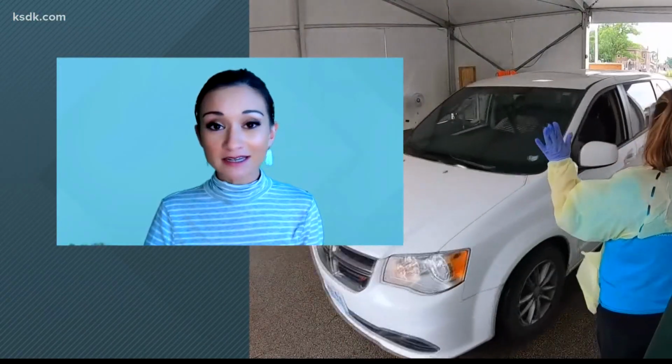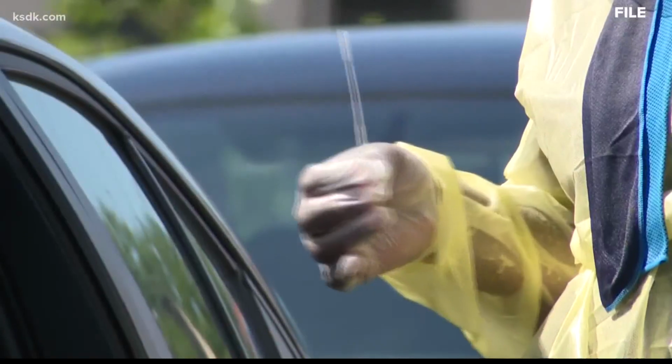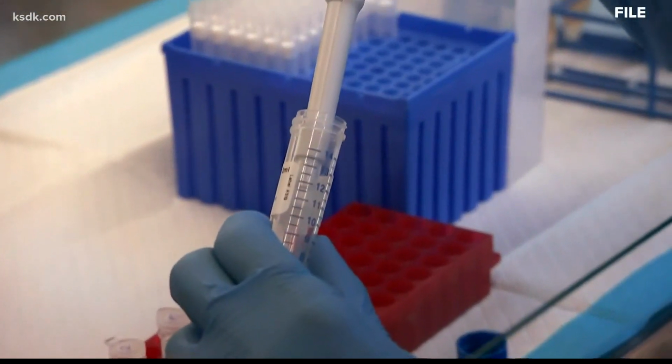Scoring a COVID-19 test appointment can be complicated. Turns out the results can be complicated too. PCR tests, or polymerase chain reaction tests, are processed in a lab and considered the gold standard for determining if someone has COVID-19. Positive and negative tests are pretty much self-explanatory. But what if yours comes back inconclusive or indeterminate?